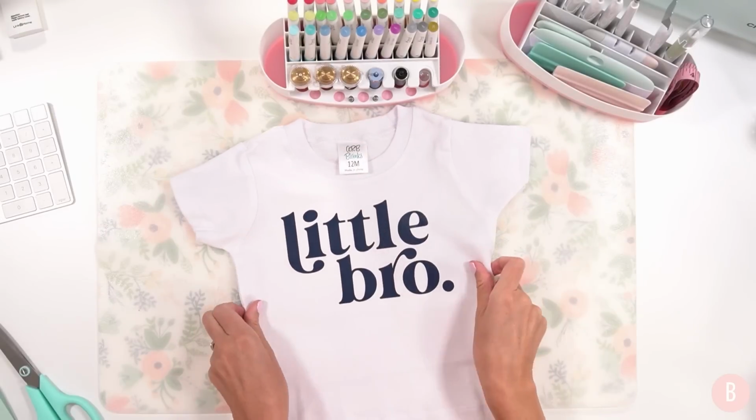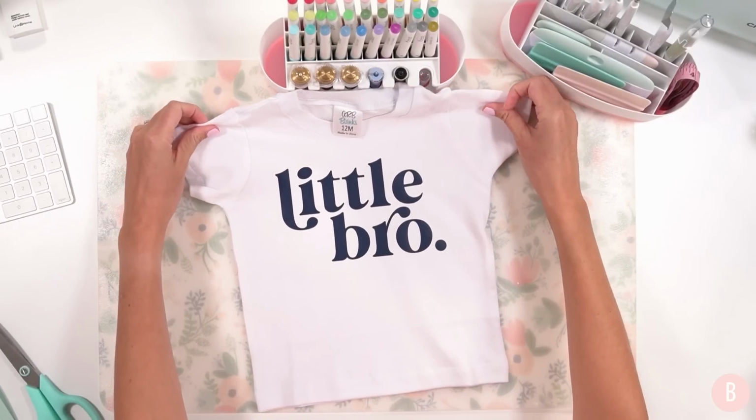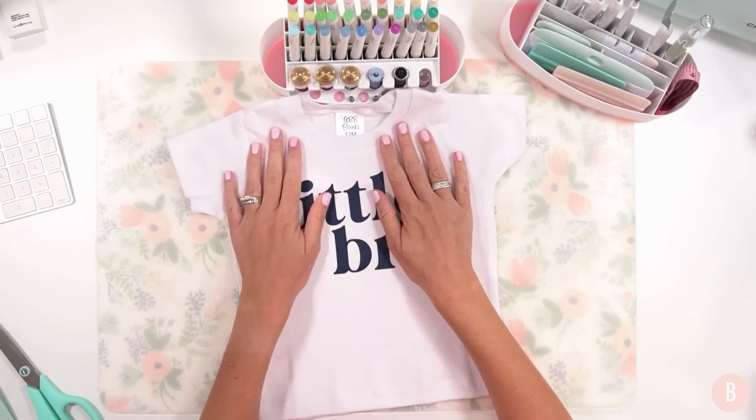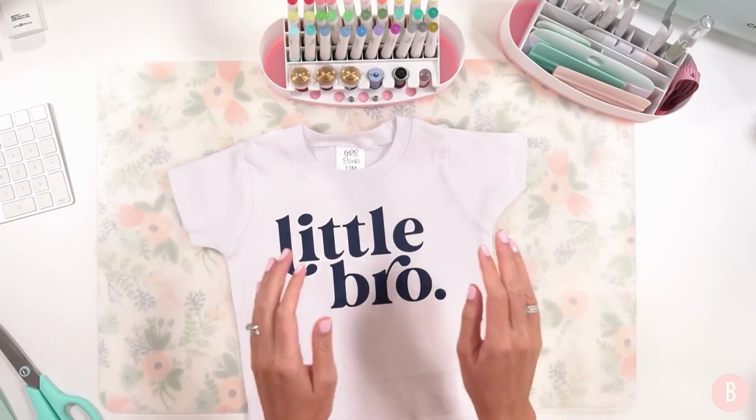Okay, there we go. So cute. I love it. I think that is just so fun, so bold, and I just think it's so sweet. Okay, so another iron-on project down.